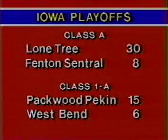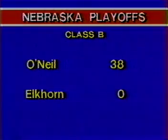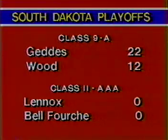Taking a look at the playoff picture around the state, first in Iowa, in Class A, it was Lone Tree over Central of Fenton, 30-8. In Class 1A, it was Pekin-Packwood over West Bend, 15-6. In Nebraska now, it was O'Neill getting blown out by Elkhorn, 38-0. In Class B in South Dakota, it was Geddes over Wood, 22-12. In Class 11A, no score on that Lennox-Belle-Fourche game. And Dave, Aaron Pryor has defended his WBA Junior Welterweight Championship by stopping Alexis Arguello in the 14th round.